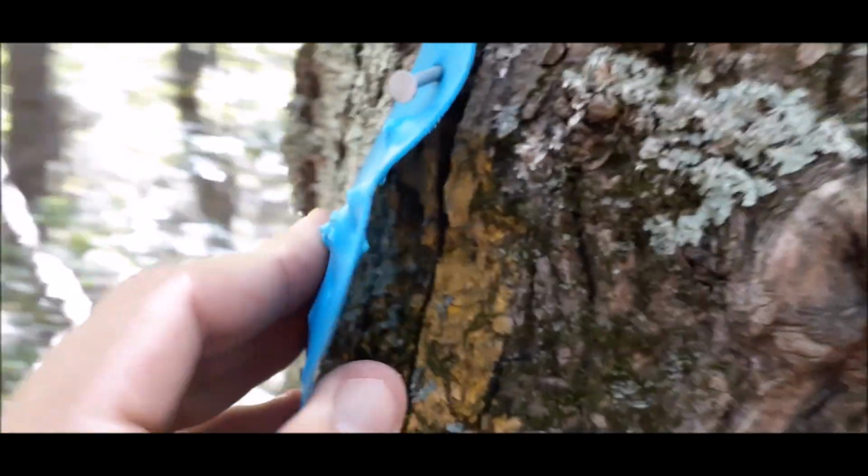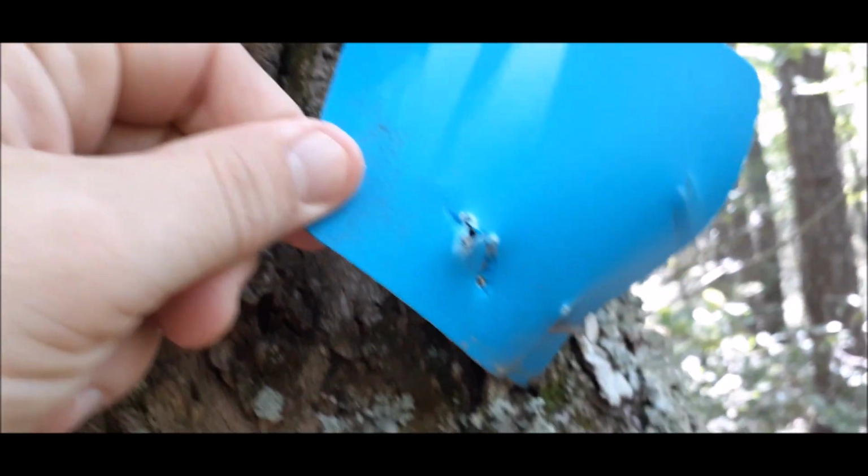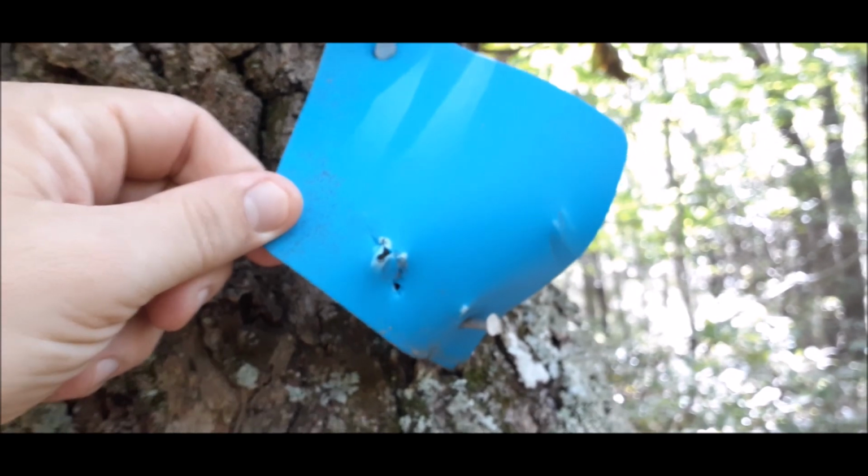These teeth marks, and they're pulled out away from the tree. Look at this. Is that teeth marks? It's kind of creepy.